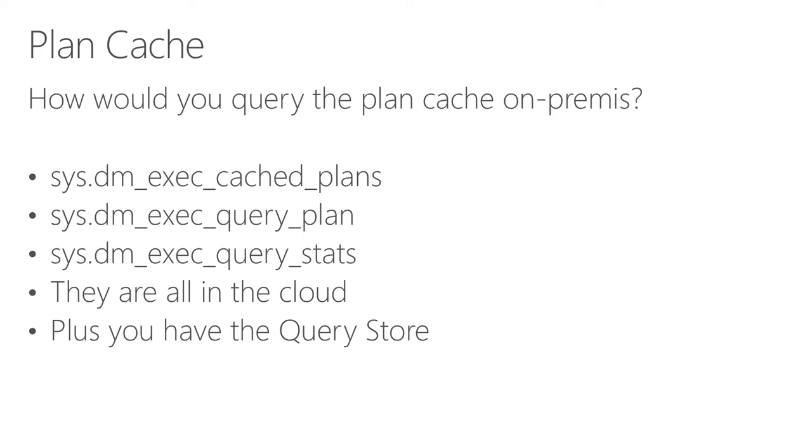Yeah, and plus you have the query store. And this is a big boon. If you go to using SQL Azure DB, I want you to think about wherever you are as a shop, and maybe we should have asked a poll question asking what version of SQL Server you were sitting on. I didn't think about this, but it would have been fantastic to know, because if you're not on SQL Server 2016, you don't have the query store.